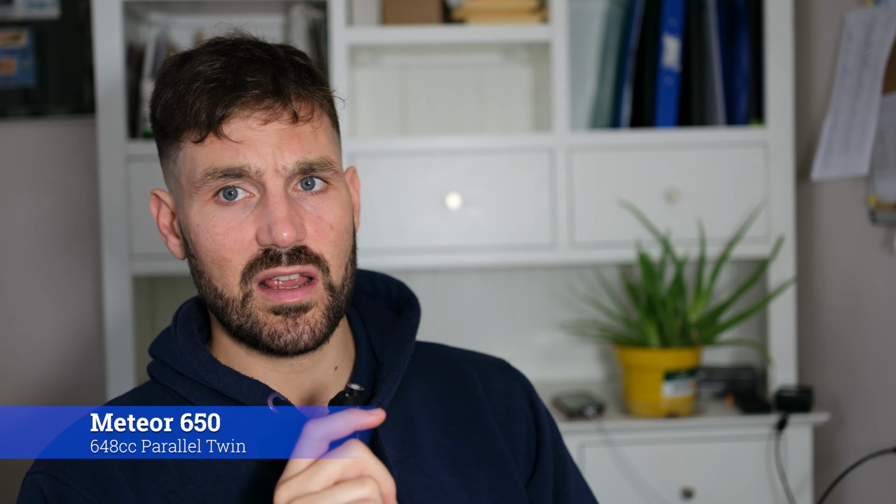It's a Super Meteor. So yeah, it's obviously powered by the Interceptor 650's engine, which is the 648cc parallel twin, and that puts out about 47 brake horsepower. So it's still A2 friendly. 52 newton meters, which is a little bit below the BSA Gold Star of its big single. That's 55 newton meters, but it's way above the 27 newton meters of the standard Meteor, the Meteor 350.